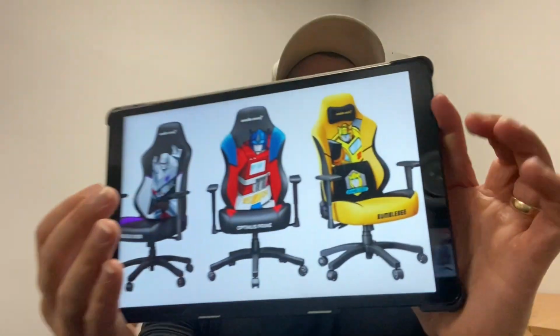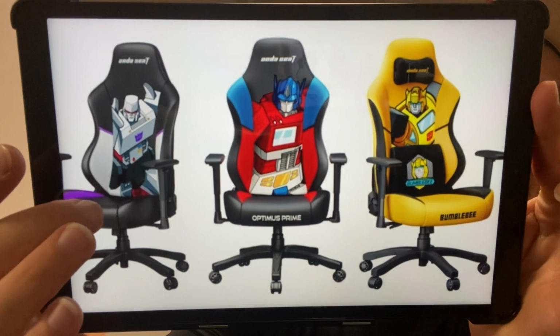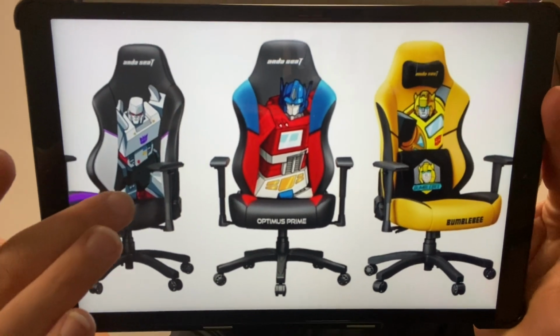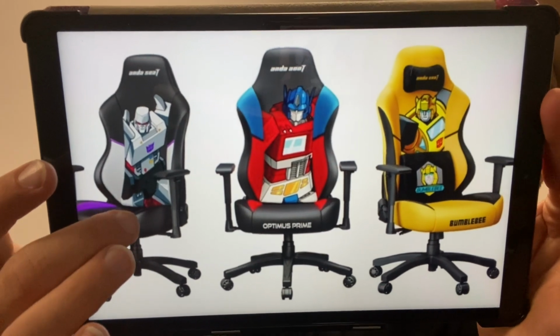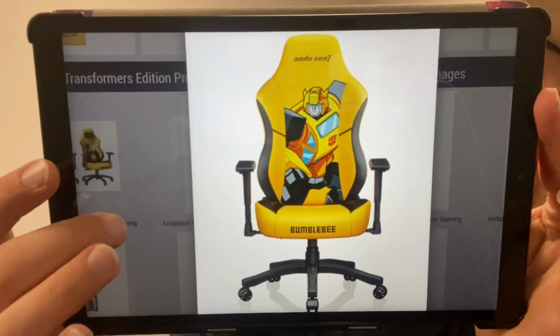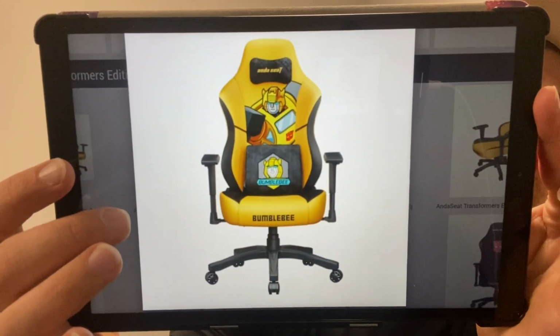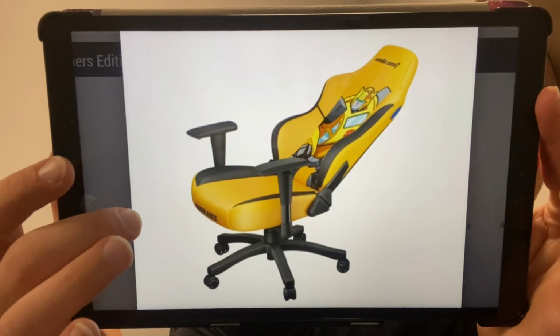Right, what we've got now, we've got Underseats. These are premium gaming chairs. These are going to be priced at $399 each. You can see you've got, well, yet again, your main 3, I suppose, as the public would deem to be your main 3 Transformers characters. So we've got the Bumblebee seat. We've then got a shot of it there with the Bumblebee cushion. We've also got the fact, of course, we know it's going to recline.